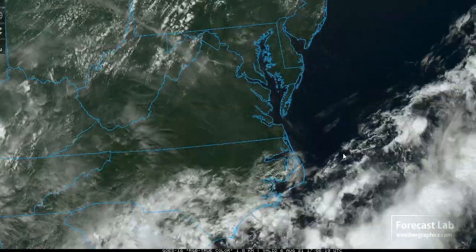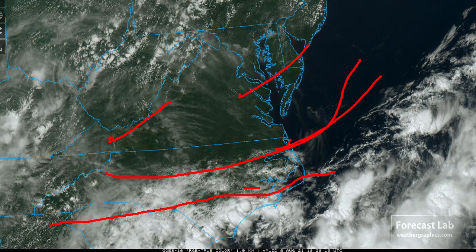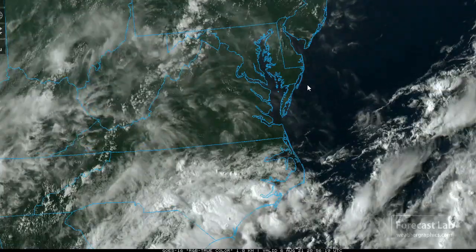A quiet pattern for Virginia and Maryland. A little bit of northeasterly flow is still coming in. That's drier air. And, of course, we have the boundary further down to the south. So that's giving this region a fair day, and most of the clouds are confined to the Appalachians.